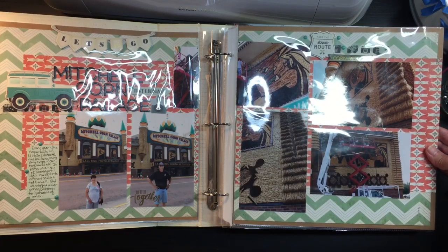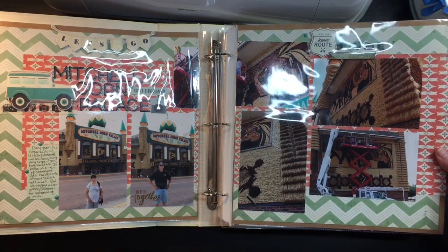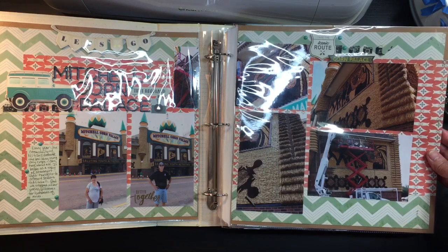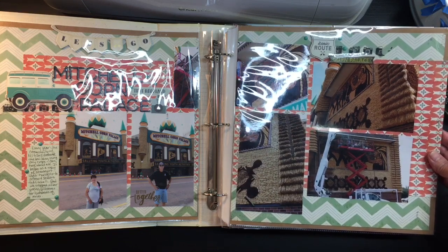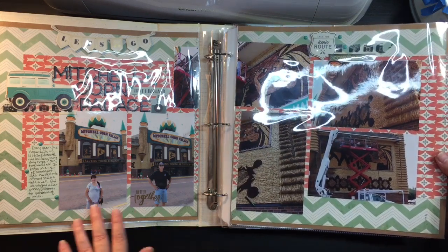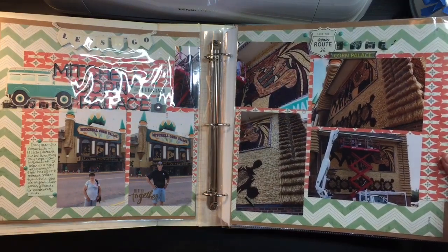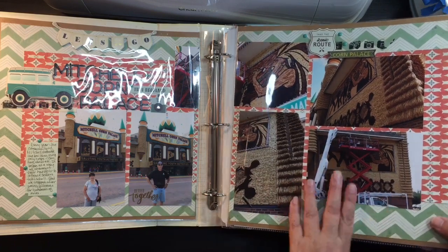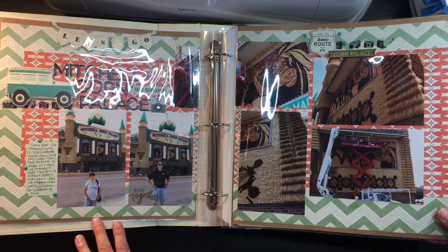And so we became the typical tourists, and we stopped at every single touristy attraction that we could find, and we had a blast. And so you're going to see a lot of the hokey tourist places. So the first stop was, again, Mitchell Corn Palace.